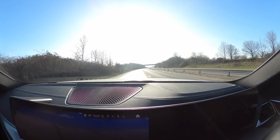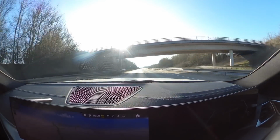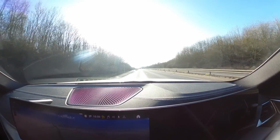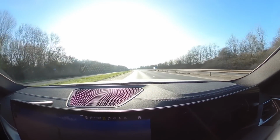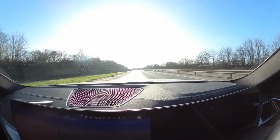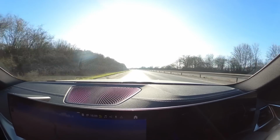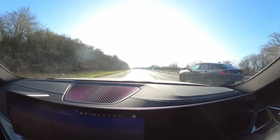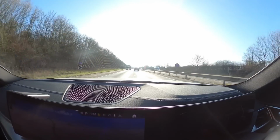So it looks like the average consumption from when the person drove this to Norwich from Braintree this morning is 4 miles per kilowatt hour, which is quite impressive for a car of this size and performance. And I have covered 8.2 miles in it so far, and it's averaging 3 miles per kilowatt hour. It'll be interesting to see how that changes over time. But I think 4 miles per kilowatt hour isn't bad at all for a car like this.